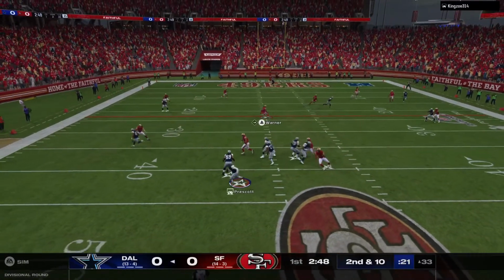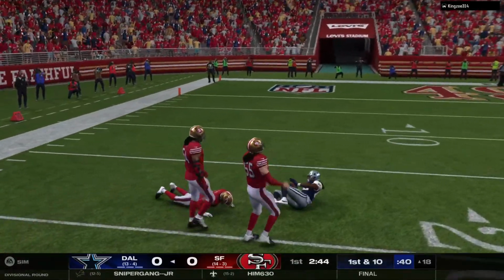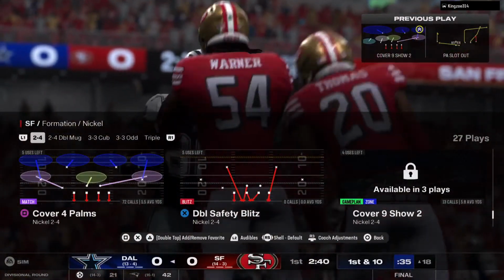Prescott on play action. Steps away to his left. He'll find Lamb. That's complete. And this will move the chains again as the tackle's going to be made at the 49ers 18.